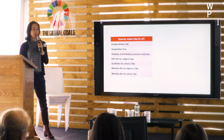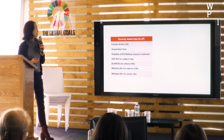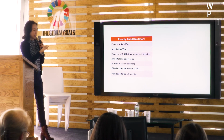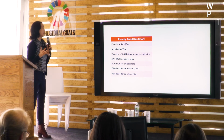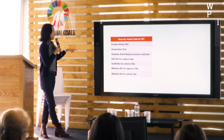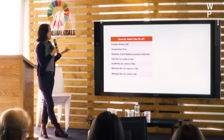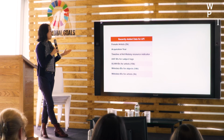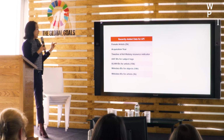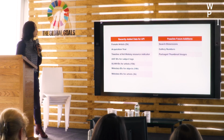Timeline of Art History, which is an online resource for essays and contextual information about our collection. We included an indicator of whether an object is on the timeline or not. We have about 8,000 objects on the Timeline of Art History. And as I mentioned, AAT IDs for subject tags, ULAN IDs for artists, about 15,000, Wikidata IDs for objects, about 14,000, and Wikidata IDs for artists, 3,000.